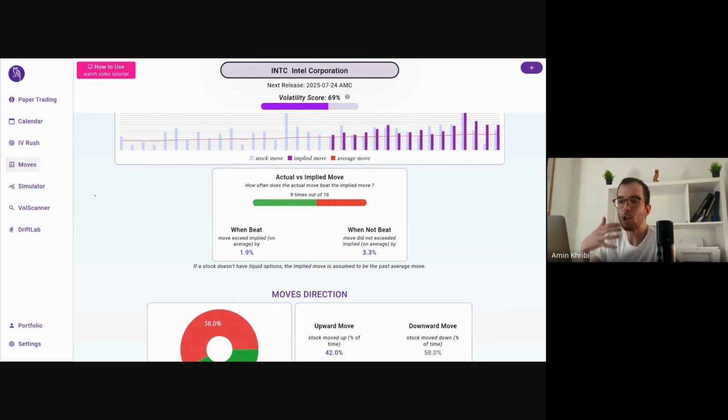If we want to play long volatility, and so bet on an outsized move, we want candidates where the amplitude when there is a beat is usually higher than the amplitude when the stock misses. And we see that this is not the case for Intel. Basically, when it beats, it only beats it by 1.9%. However, when it misses, it misses by 3.3. So these are not the numbers we want for long volatility.